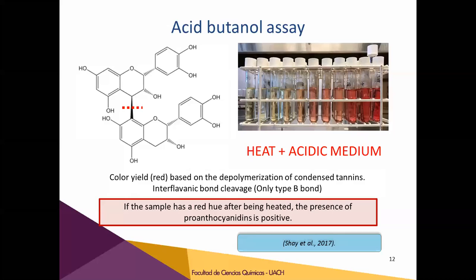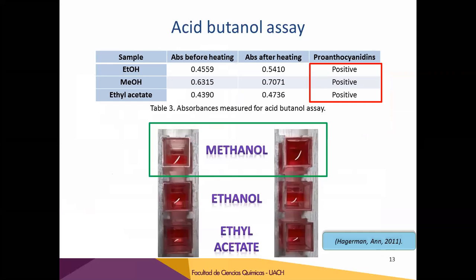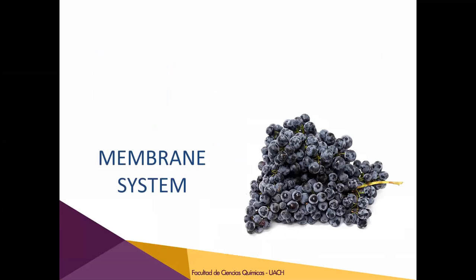In my case, my samples are already red before being heated. So I need to take a measurement before and then make a subtraction, and the difference between absorbances is the thing that's going to tell me if I have a proanthocyanin positive sample. We can see it here. We took the measurements before heating and after heating, and all the samples tested positive for anthocyanins. So we decided to carry on with methanol and to test the membrane system.